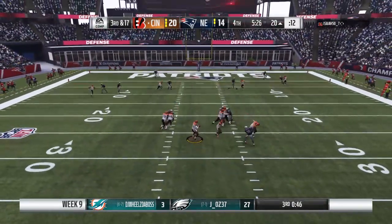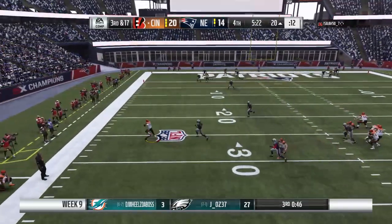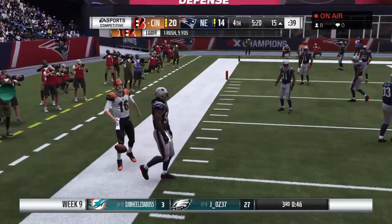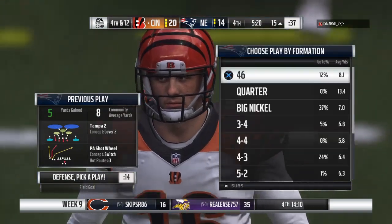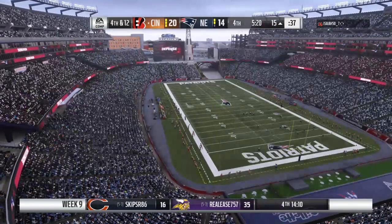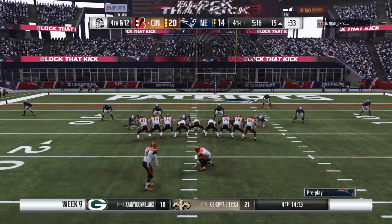3rd and long. It's gone. Buying time to his left. He's going to run, but he's got a long way to go. 5 yards that time out of the scramble. But now they're looking at a 4th down situation. I like his thought process and his ability to move and get downfield. But what I didn't like was the final decision, to go out of bounds.